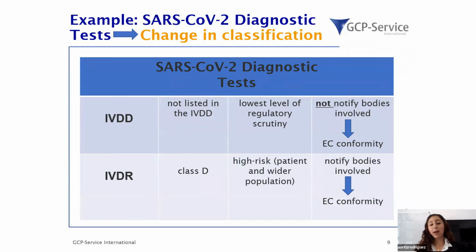They were classified as Class D because they are used for diagnosis of high-risk pathogens, and this has a big impact on the risk for the patient and for the general population. So, as they were classified as Class D, now the notified bodies are involved during the process to obtain the CE mark of these devices.